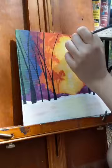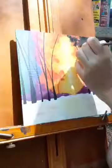I'm going to come up a little bit. Yeah, I like that. A little bit more sparse where there's brightness.